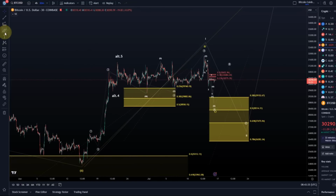Looking at this structure here, we still see that a wave 2 could have bottomed on the 15th of June in our trend reversal area. Price then rallied in 5 waves. That's always what we want to see in Elliott Wave: a 5-wave advance into the trend direction. Then we can look forward to a potential pullback in 3 waves. It's always that 5-3, 5-3 structure that we get in Elliott Wave. It is much more complex than that, but that's the basics we're looking for.